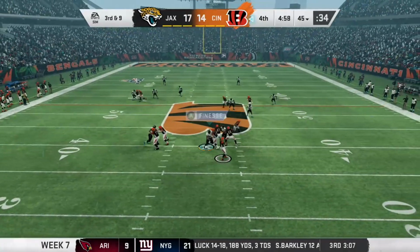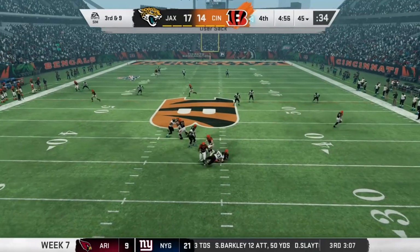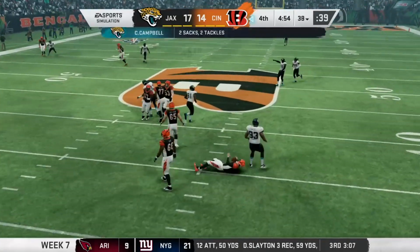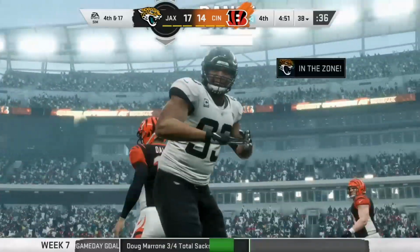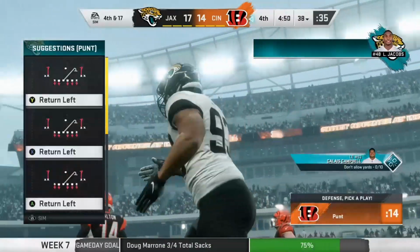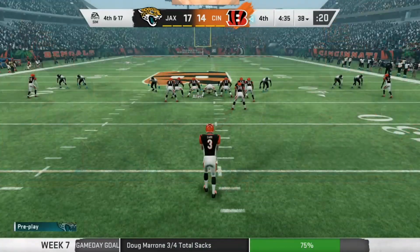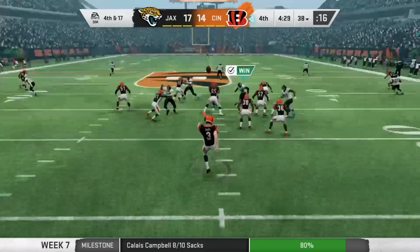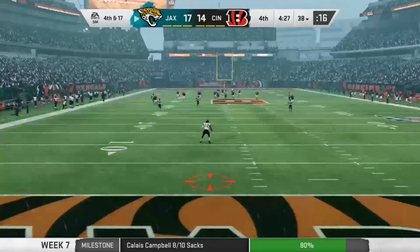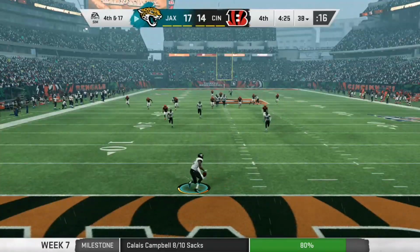3rd down, a shot here for Dalton. Under heavy pressure, and down goes Dalton on the sack. Calais Campbell makes that now 8 sacks for him on the season. Well, someone's closing in on the league lead in sacks. He came into the game in the top 5. Now you add 2 more to his total. He was only asked to punt once in the victory last week as he sends this one away.